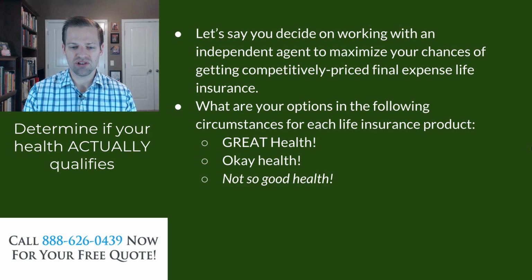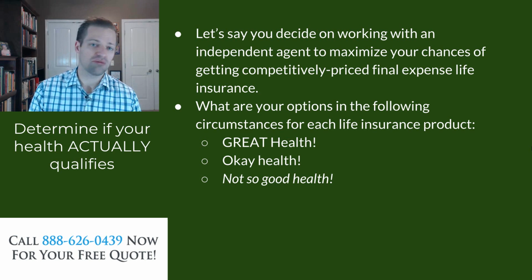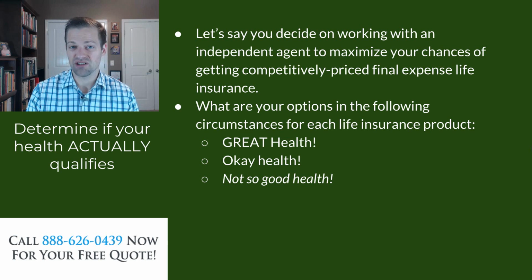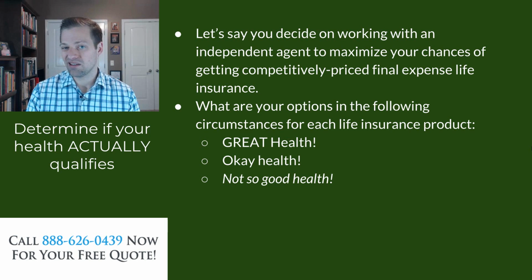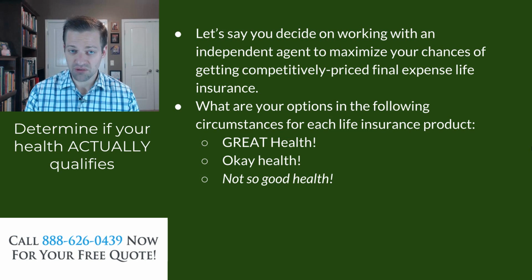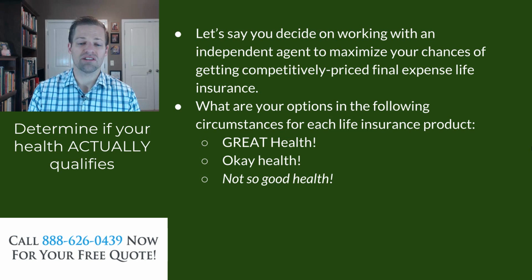Now, if you have not so good health, this is a pretty broad brush. Maybe you have COPD, maybe you've had cancer or heart problems, maybe you're insulin dependent on your diabetes. That may preclude you from getting term insurance plans. I will say that for simplified issue whole life, there's a lot more flexibility. My goal is to get you the most coverage that we can with that kind, but it may be at a higher price. It may be what we call guaranteed issue.